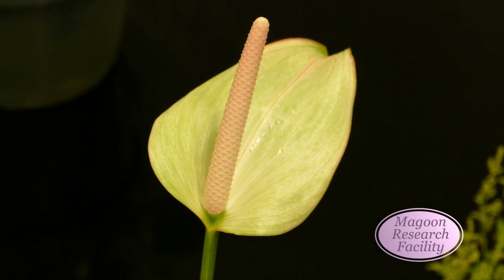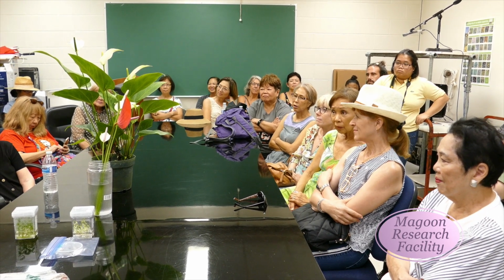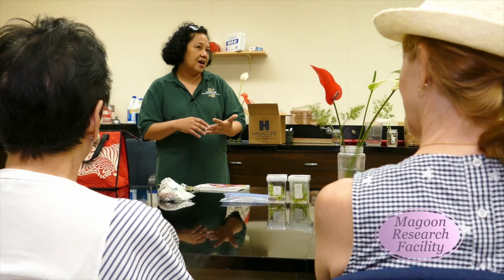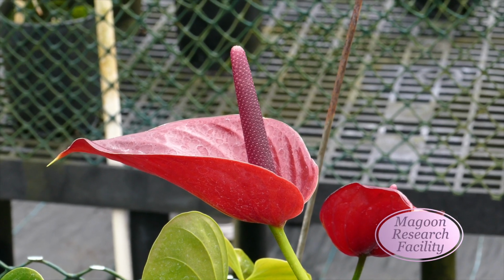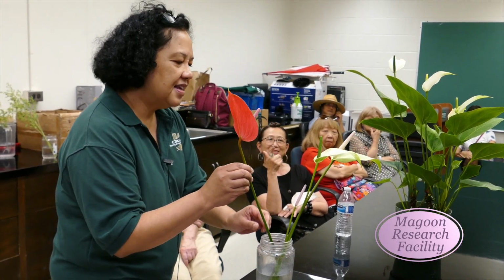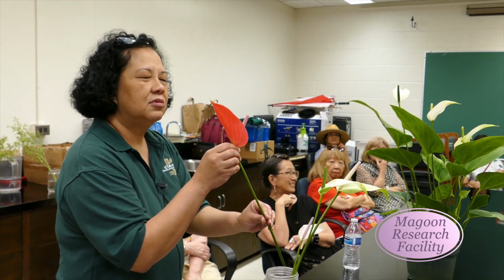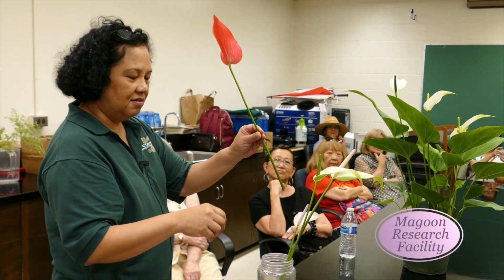It takes about 14 years to develop a new Anthurium variety. And that does not even include knowing whether or not it will be a commercial success. So these are some of the varieties that we are testing right now. This is UH-2053. So it's kind of like Regina, but it's the red version.